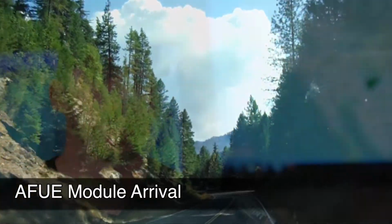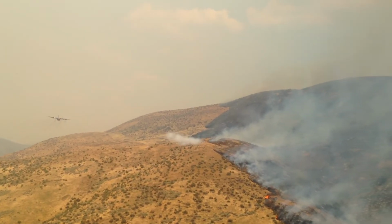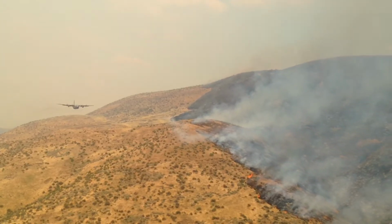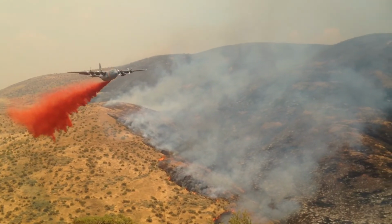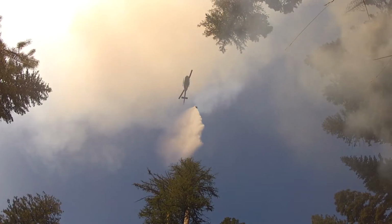AFUE modules can generally arrive on an incident before, during, or after. For us, the prime time to be there is before or during, so that we can actually watch aircraft as they're working. We can hear the interactions of aircraft with ground resources. We can listen to air-to-air, so listening to air attack or an ASM that's coordinating those aircraft that are making retardant drops or water drops from rotor wing.